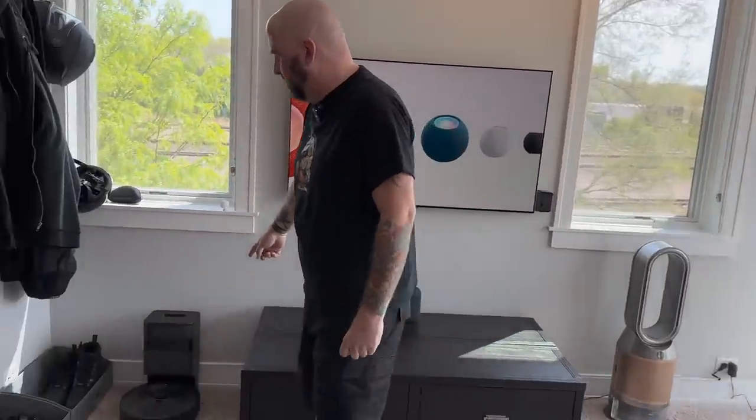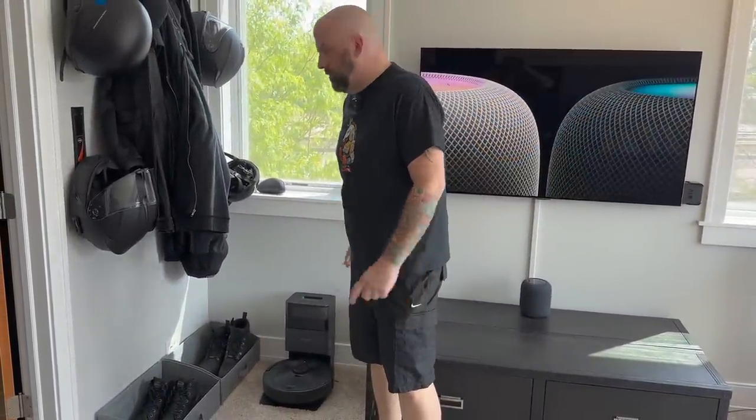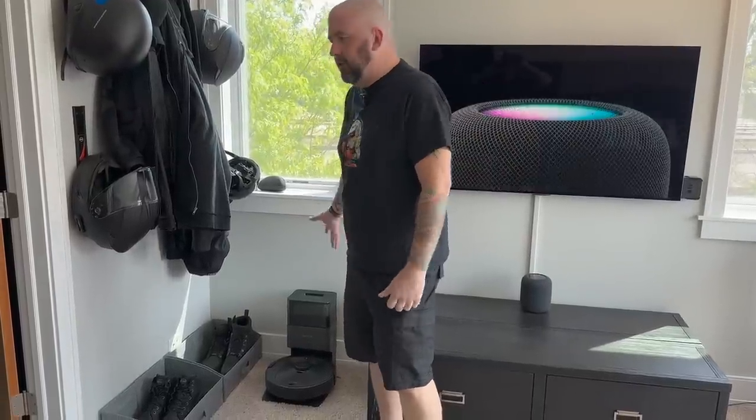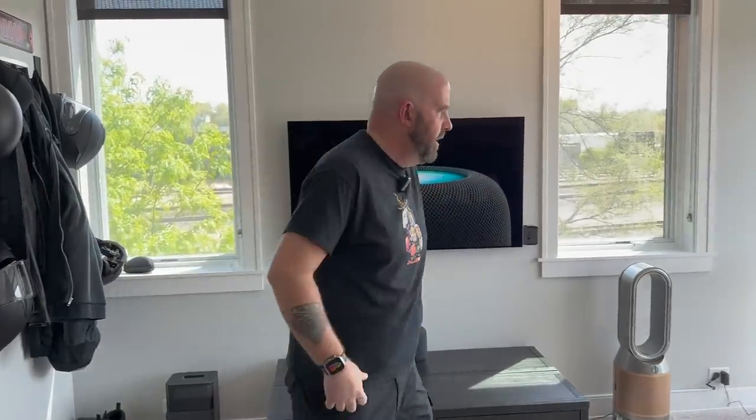We got a Roborock for each floor. These are the Q5s. The small ones are the Q5s, the S7 Ultra Max. But Siri shortcuts, I mean, that's really all you need. You tell Siri to vacuum your room, it vacuums the room.